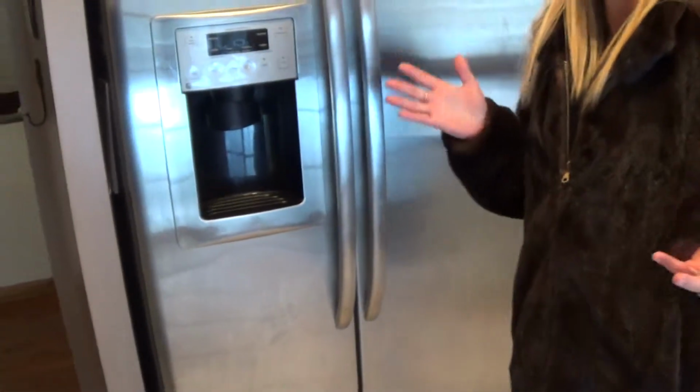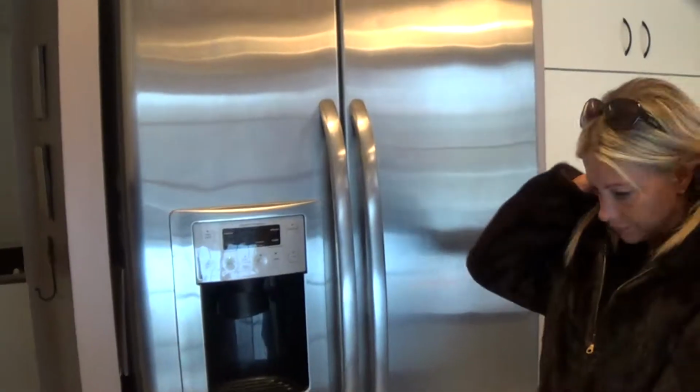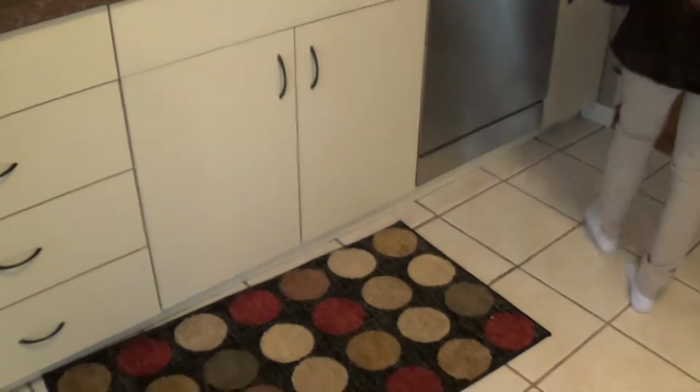Fridge included? They don't want to leave it, but they can negotiate it. Catch that? Okay. Yes. Okay. It's probably food in it. Oh, yeah. Well, they live here. But it looks like a new stove and new dishwasher. Yeah, the appliances look good.